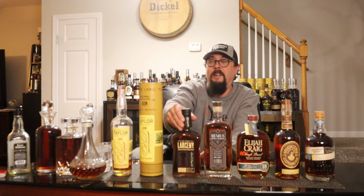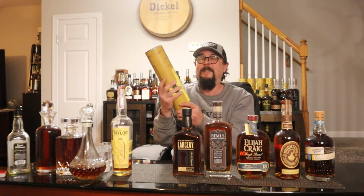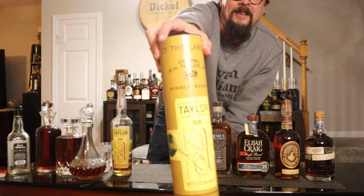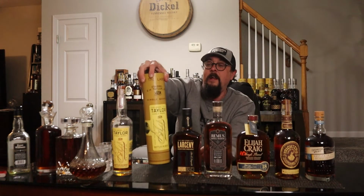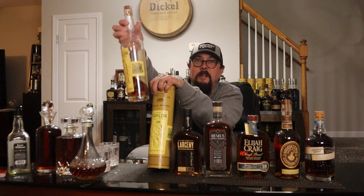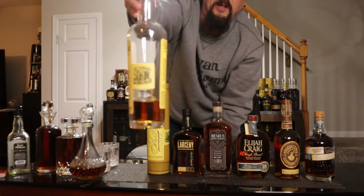And then today, what did we get? Oh, that Colonel Taylor single barrel. Hell yeah. You can see right there, it's a Colonel Taylor single barrel. So anyways, just to show you, I also have one here that's, as you can see, been open and not much left in it there.